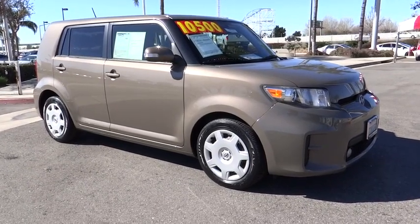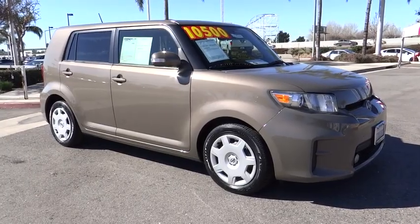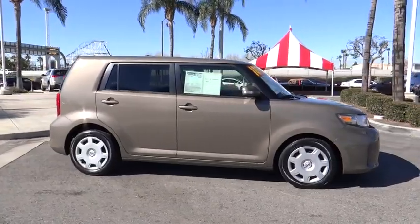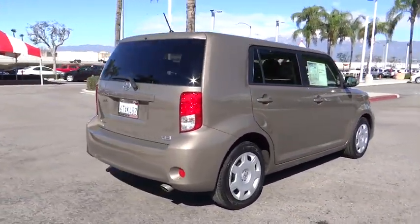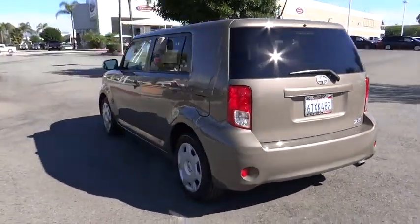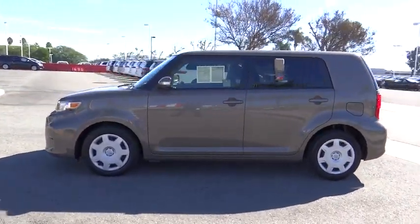2012 XB. The Scion XB, built under the Toyota nameplate, has almost single-handedly shaped the market for the boxy, city-driven vehicle. The XB offers exceptional cargo space for a vehicle of this size. Combined with the nimble acceleration and Toyota reliability, this vehicle will prove itself time and time again. This vehicle has less than 105,000 miles.